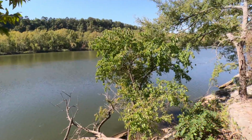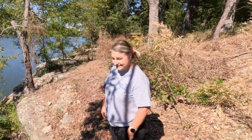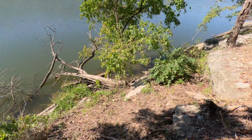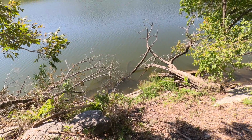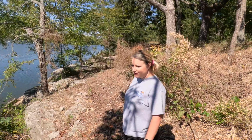There's a lot of little perch around down here, and we've seen a lot of carp. In the last few years, I've caught a lot of catfish just right down here from the boat. But when it's quiet like it is today and the sun's out, you can see down in the water and see all kinds of species of fish swimming around, and turtles and ducks. It's very peaceful.